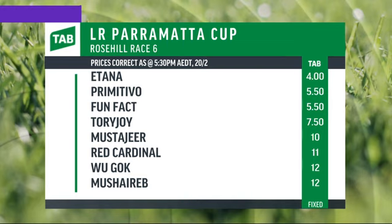Tory Joy, $7.50, having its first go at 1,900 metres, I should say. Mustajir, $10. We know this horse is resuming, the Ebor Cup winner 2019, 6th in the Caulfield Cup last year, and Red Cardinal there, a Cup runner in 2018 before coming to the Lees stable. Woogok and Mushareb there, Mike. But Atana, how good is the stable going of the Eustace comp? They are so good. Their 2-year-old stable is huge. Look at the Blue Diamond, like you said.